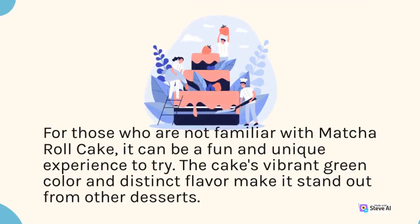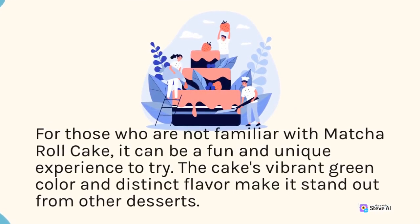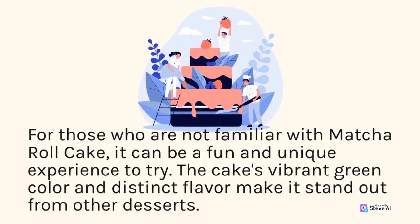For those who are not familiar with matcha roll cake, it can be a fun and unique experience to try. The cake's vibrant green color and distinct flavor make it stand out from other desserts.